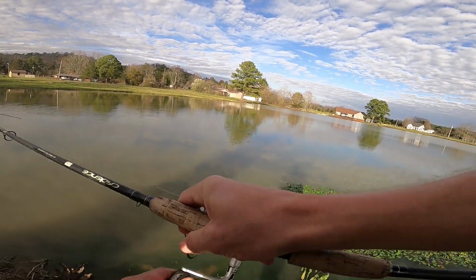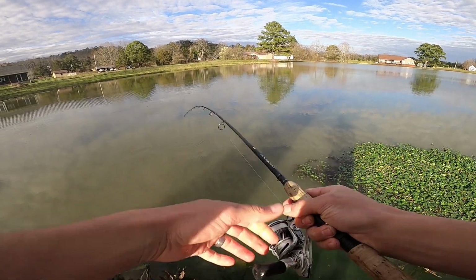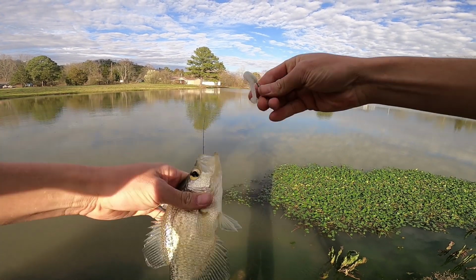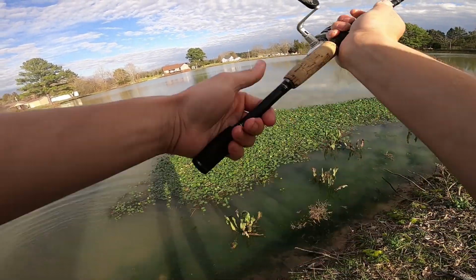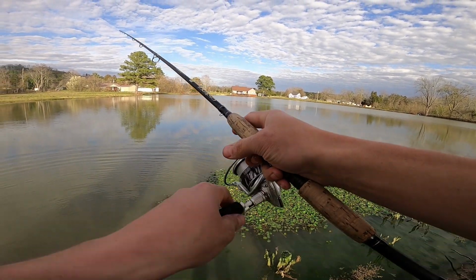Another one, guys. 2 in a row. Crappie. Another crappie, dude. There we go. Loading up. Not on this side of the pond today. Had to walk halfway around it. I've caught like 4 fish in a row.